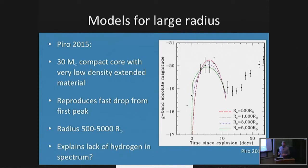And this could explain the lack of hydrogen in the spectrum. If the outer material is very low density, it could be transparent by the time we reach the epoch of our spectrum. Similar to how type 2b supernovae start off with helium lines, which they've lost by the time they reach maximum light.